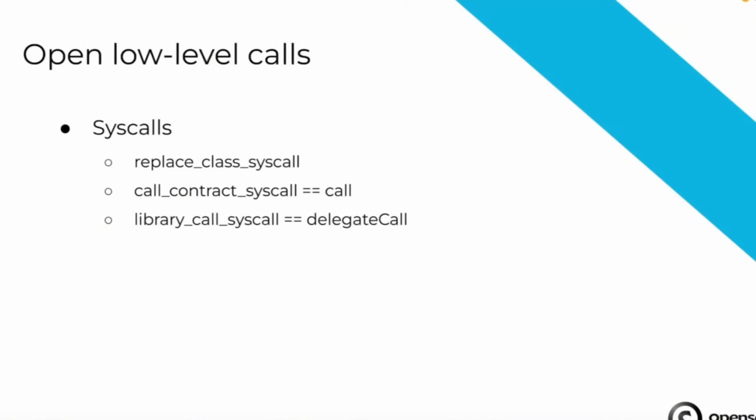Then you have something similar to the call in Solidity, that is called call contract syscall. There you can, for example, put whatever function name, or here it's like a selector, and whatever target, then you can, for example, approve an ERC20 contract to some arbitrary address, and you can steal the tokens.